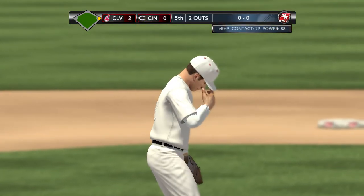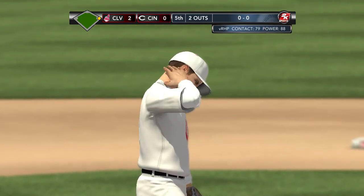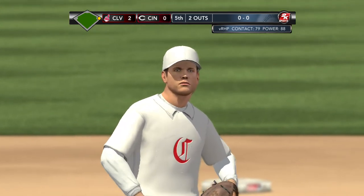Another guy gets on base. This could set up a big rally. Number three slot up again here. Grounded out last time.